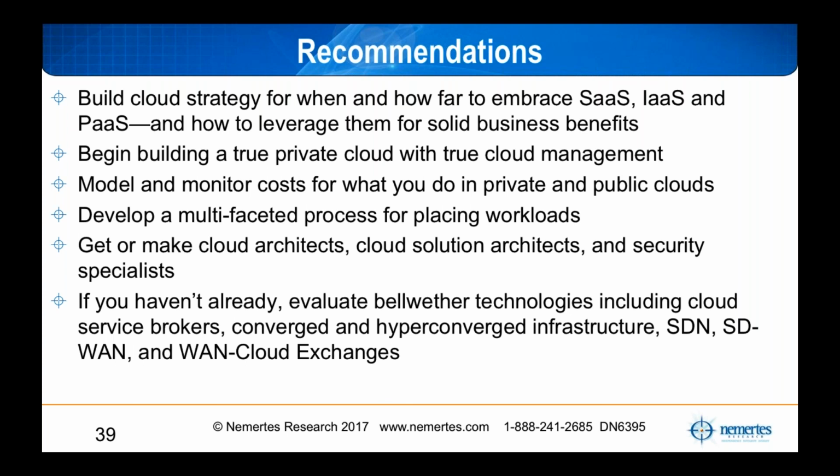And if they haven't already, organizations should be evaluating at least all of these bellwether technologies, including cloud management platforms and cloud service brokers, converged and hyperconverged infrastructure, SDN solutions, SD-WAN solutions, and WAN-Cloud exchanges.